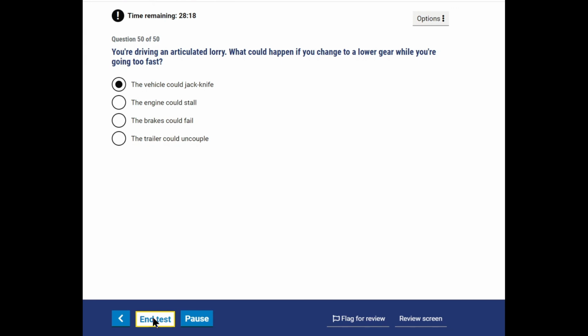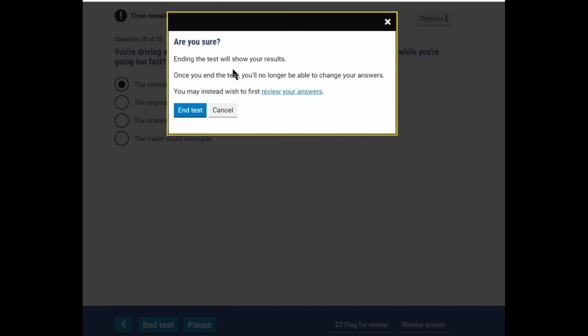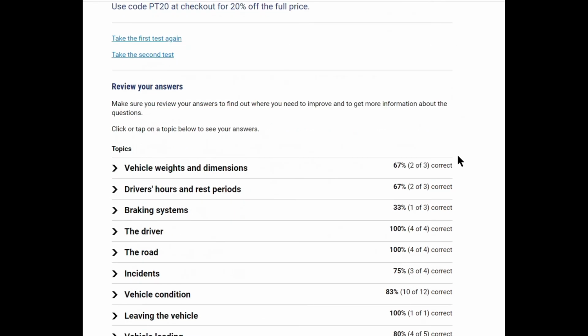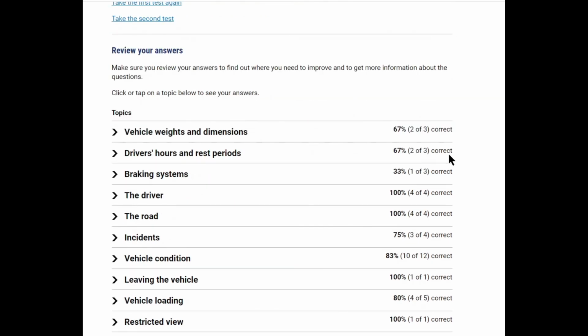Right, end test. Ending the test will show your results. You will no longer be able to change your answers. Let's go for it. What have we got? I failed. You answered 42 out of 50 questions correctly. Let's have a look then where we went wrong.